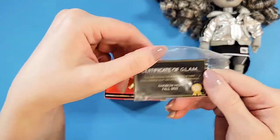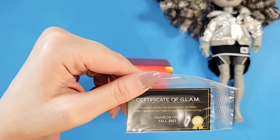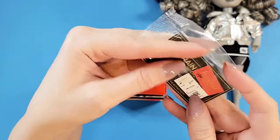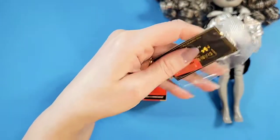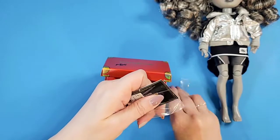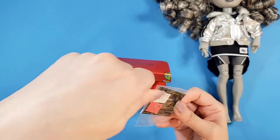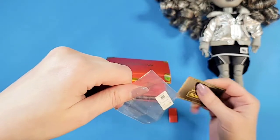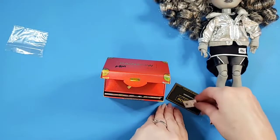So you get this certificate of glam Rainbow High fall 2022, and then inside you also get, let me see here, is it like a little receipt or something? No, can't be a receipt. Maybe, let's see, there's two things. Whoops, oh no, I bent it, dang it. I'm trying to catch it.